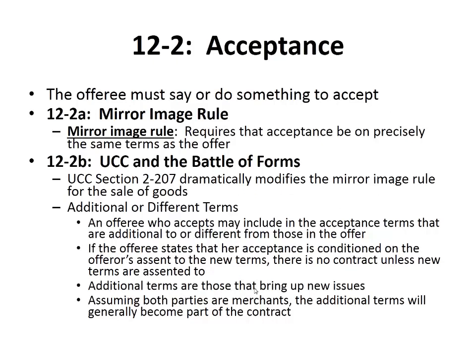The offeree generally must say or do something to accept. So inaction on the part of the offeree generally does not constitute acceptance. The mirror image rule ties into this idea that we just talked about with a counteroffer being a rejection. The mirror image rule requires that the acceptance be on precisely the same terms as the offer. That's the common law rule. Common law mirror image rule says offer and acceptance have to be exactly the same.